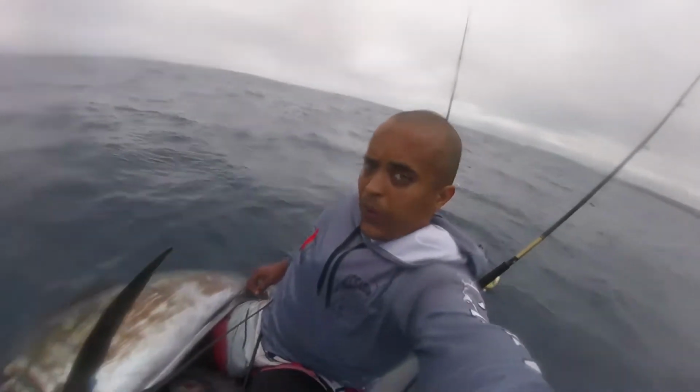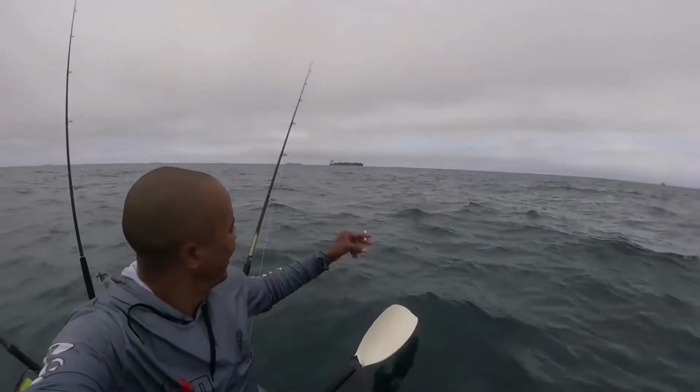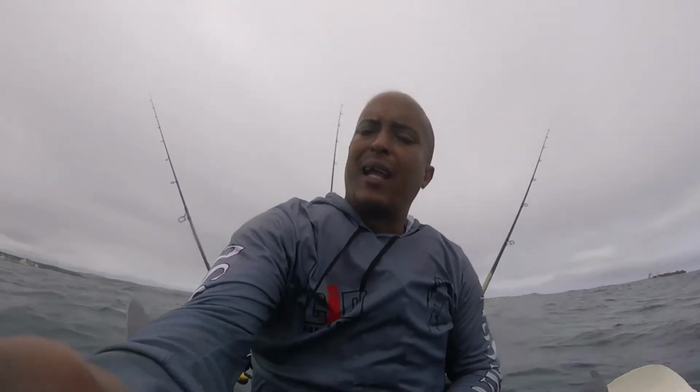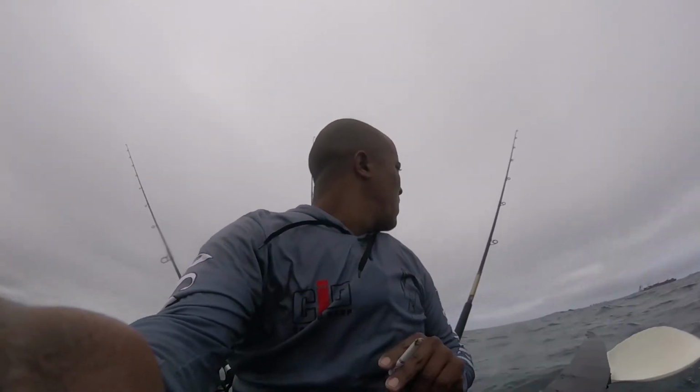Struggling to get into that. It was out there actually. The sailfish took me past that ship. Ended up keeping it. Whew. Lovely fish to eat anyway, so it's definitely not going to go to waste. I'm gassed.